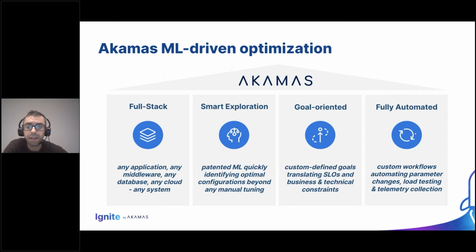Second key ingredient is AI. AI is the way for Akamas to smartly explore this space of potential configurations, which is really huge. If we consider all the possible values for all the possible parameters, we have billions of configurations. So a brute force approach simply is not feasible and will not work for this kind of problem. To be effective, the optimal configuration needs to be identified in a reasonable time frame at an acceptable cost.